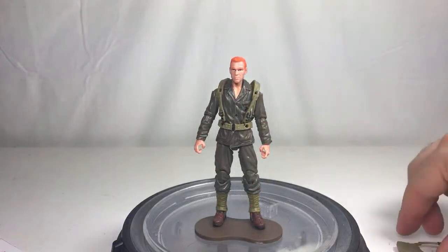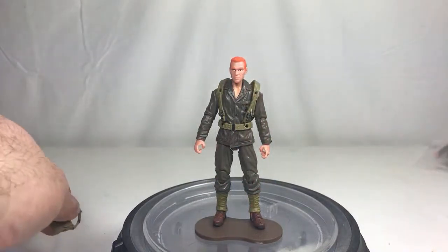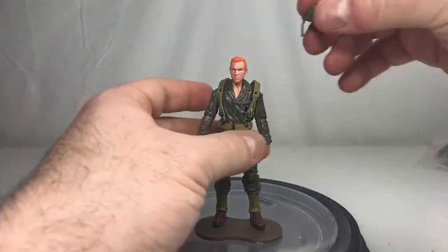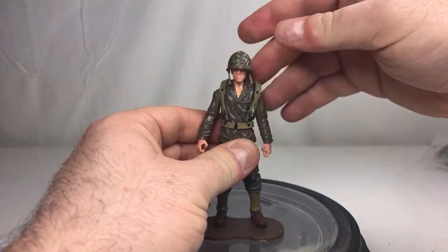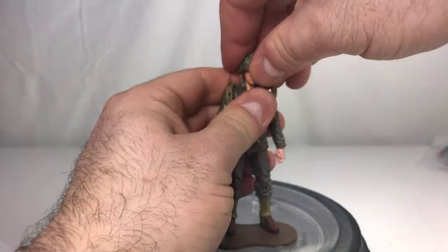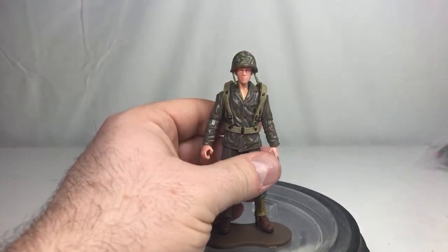All right, so the backpack is pretty much essentially done. There's the bandolier there. This is what the other helmet looks like, the rain gear helmet. There you go. Put this up a little bit so you can see his eyeballs.